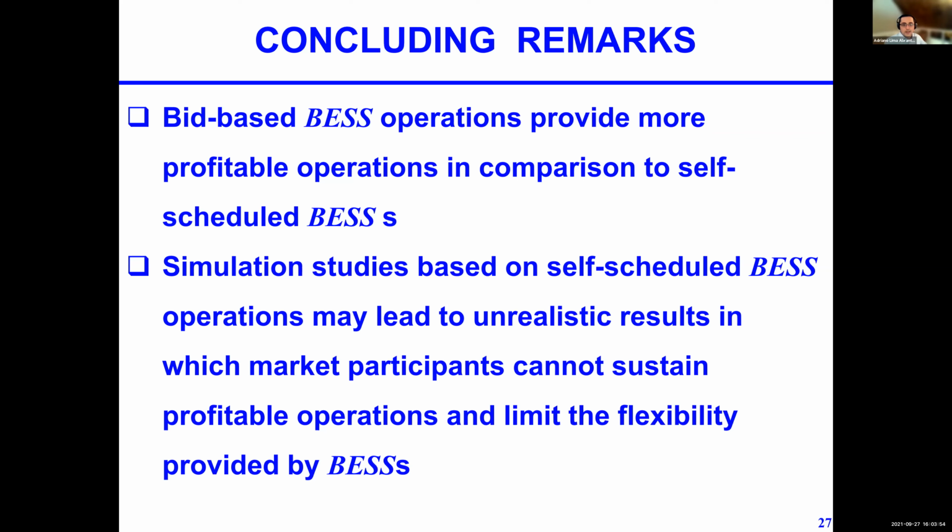To summarize, we compared the bid-based and self-scheduled BESS operations. We could see that the BESS bid-based operations were 80% more profitable on average than the self-scheduled one. And if we had more time, we could go over the studies showing what happens when you have 10 self-scheduled batteries, and they typically tend to do the same thing all together, and that could actually become a problem for the operator.